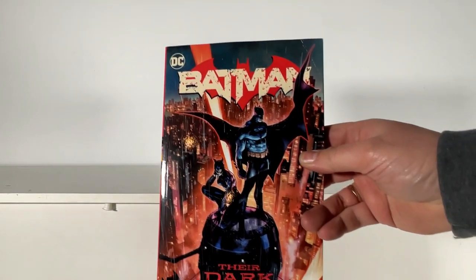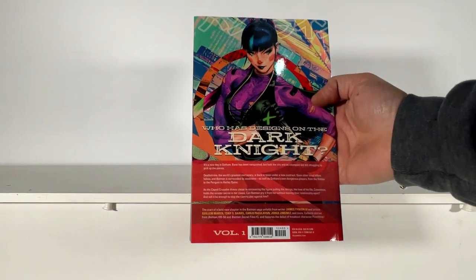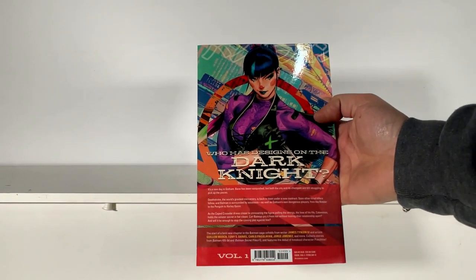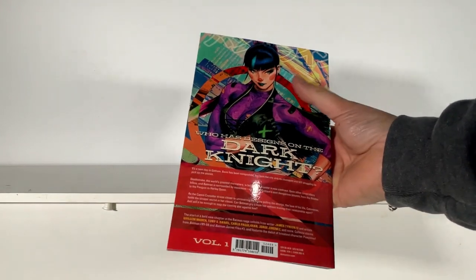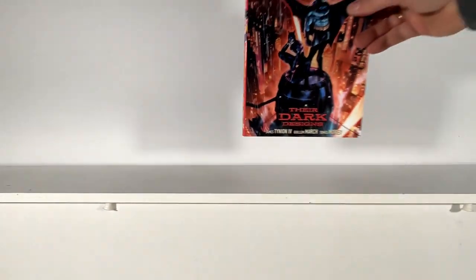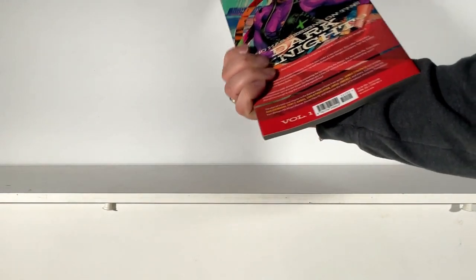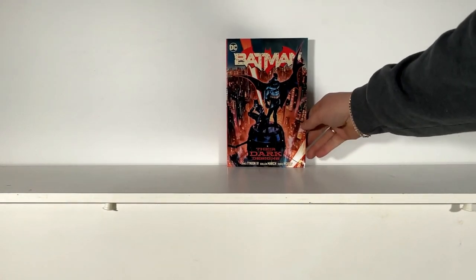There's a Batman, the Dark Designs. It's a fairly modern one, is that? It's fairly up to date. Featuring Punchline, who's the new girlfriend of the Joker. So that's that one. It did say on the back there, Volume 1. So I don't know if there's a Volume 2 out yet.